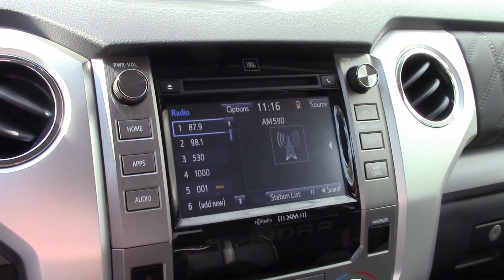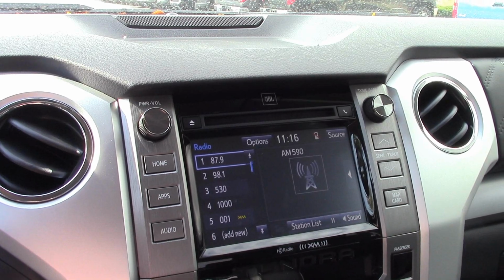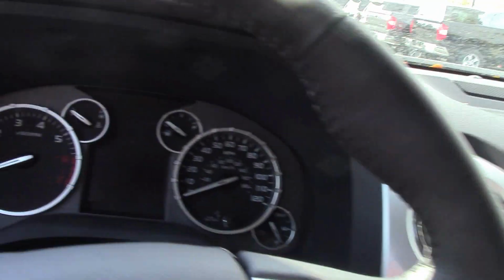All but the base model gets this 7-inch high resolution screen. The SR gets a smaller 6.1-inch display. Let's go ahead and start it up.